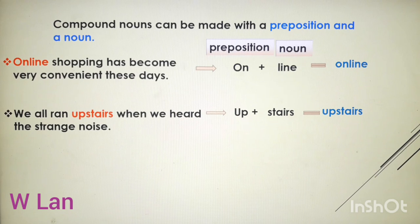Next one. Okay, children and friends, in this slide you can see compound nouns can be made with a preposition and a noun. Preposition and noun also can make compound nouns. This is another way. Let's see the first example. Online shopping has become very convenient these days. So online: on, preposition; line, noun. Online is the compound noun. So a preposition and a noun making the compound noun.